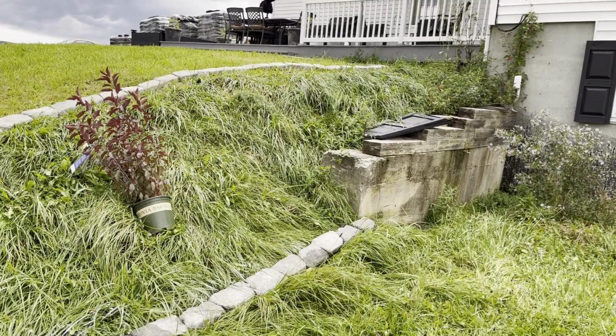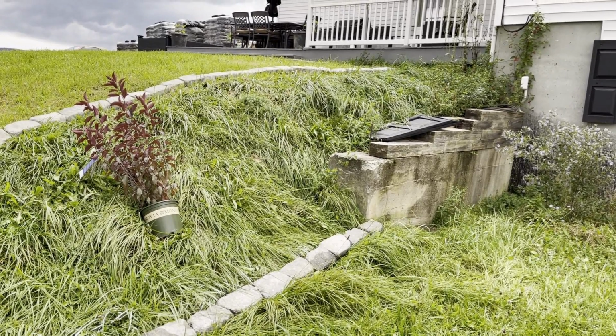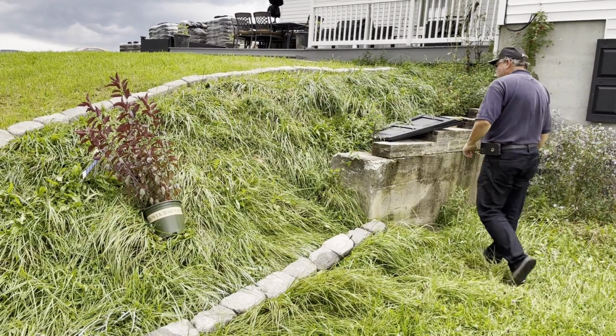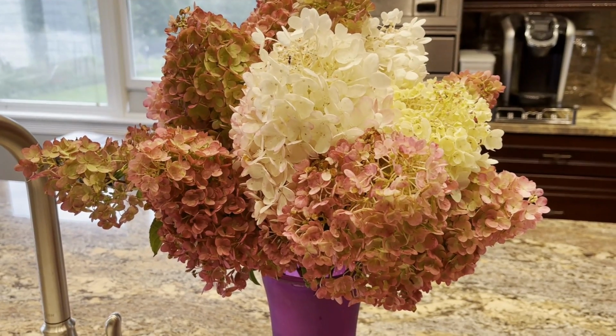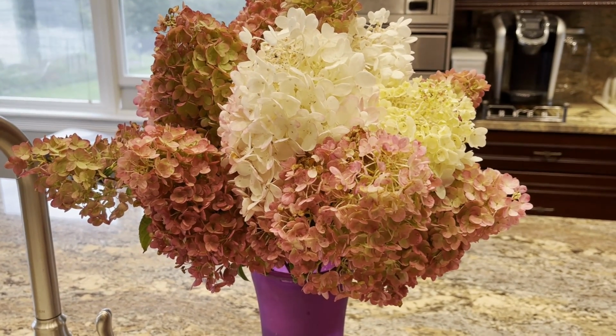The spindles, pillars, whatever you want to call them, on the front and back porch, and the clear coat on the front door. That's on the list for tomorrow. It might be raining outside, but I have a little ray of sunshine here in the kitchen. These flowers are gorgeous.